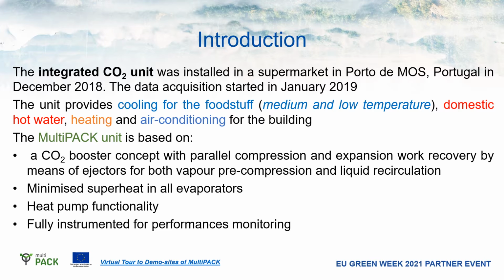The base for this MultiPACK unit is that it is a CO2 booster system with parallel compression and expansion work recovery with the help of ejectors, both taking back vapor and liquid from the system. I will explain it in a minute. It is also intended to minimize the superheat in all evaporators. We have a heat pump function for the winter, and it is a fully instrumented facility to monitor the performance.